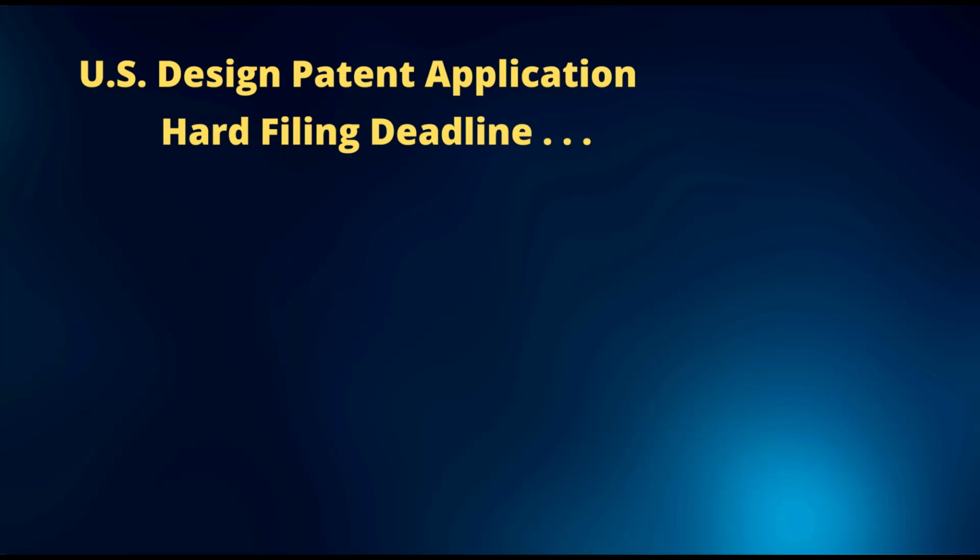However, keep in mind that the U.S. design patent application must be prepared and filed within 1 year of your first public disclosure of the design, as we just mentioned. So that means once a given design becomes initially public, in reality, you may only have about 10 months or so from that first public launch date to evaluate your sales, and then if the sales are good, to get the U.S. design patent application prepared and filed before that 1 year hard deadline gets triggered.